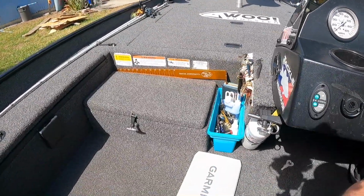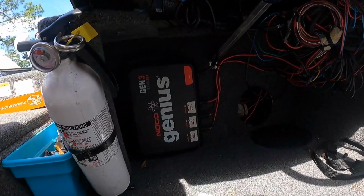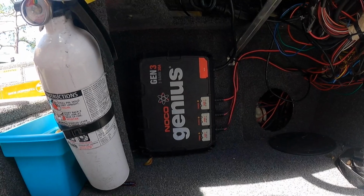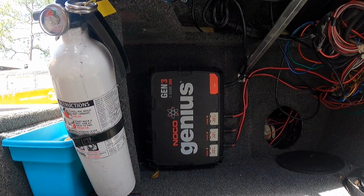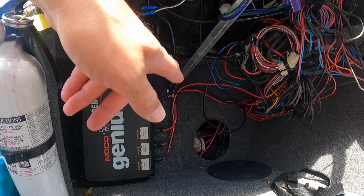I installed my fire extinguisher. I installed my Noco Genius Gen 3 bank, 30 amp, so it's 10 amps per bank. Charges my batteries pretty fast. You can see the hole back there. I'm going to talk about what I did through there.